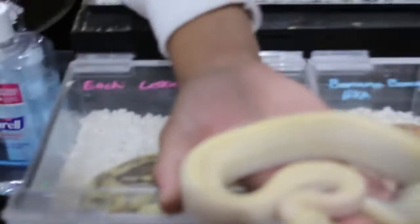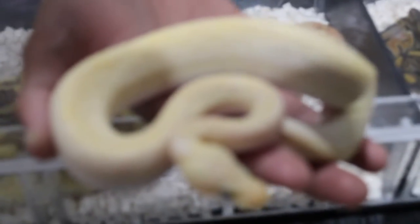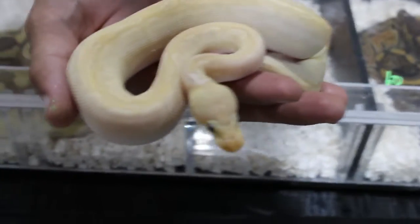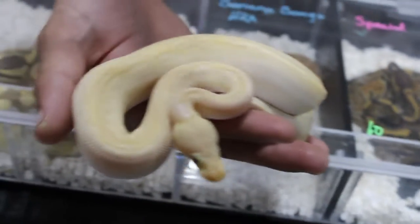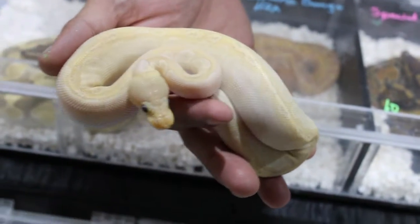This happens to be a banana bamboo bongo that's possibly heterozygous xanthic. Just look at the pattern on this animal. Now the bongo is a co-dominant trait. When you breed bongo to bongo, you get a super bongo, which has a few stripes down the back. Now the bamboo is linked to the white snake. When you breed a bamboo to something like a lesser, you get a white snake.